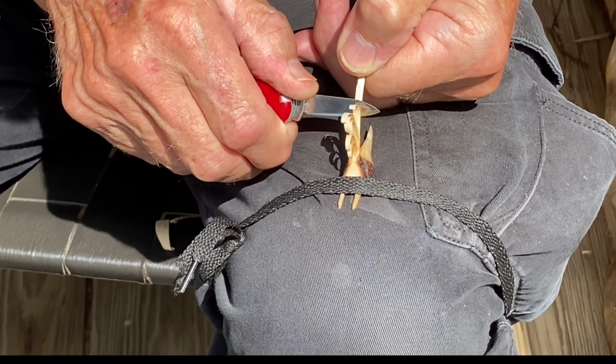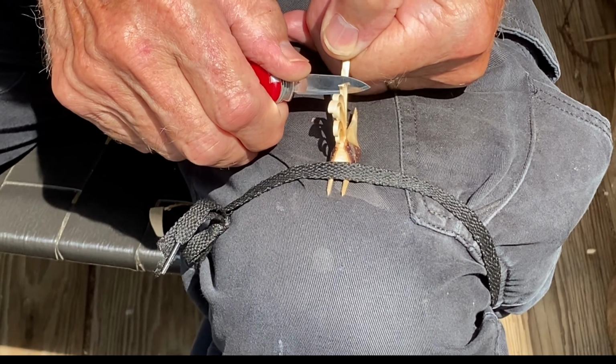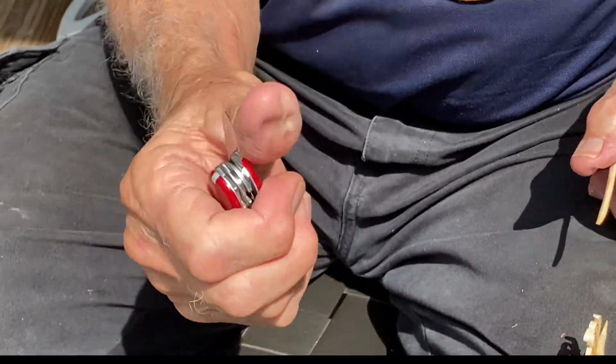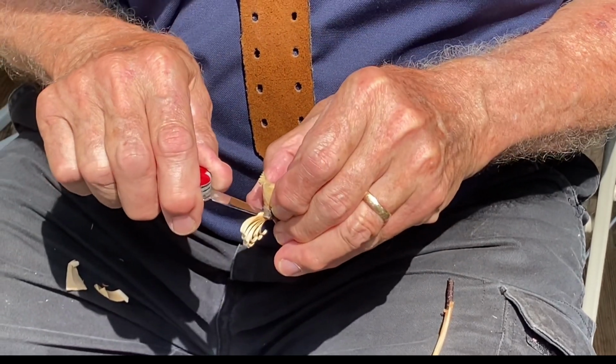And I'll show you what I do with the leftover piece. And I'll show you how tight I'm holding the knife. Look at my thumb. Ooh. Okay. Now then I'll take this and thin that a little bit.